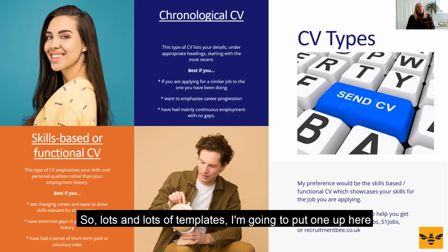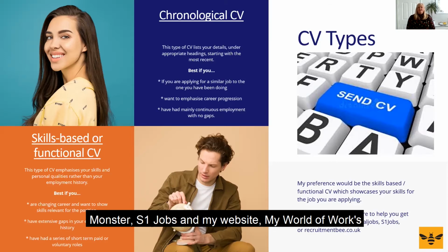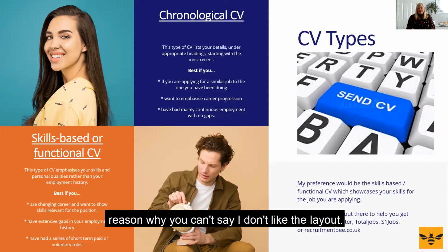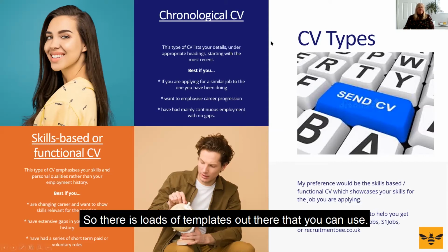So lots and lots of templates. I'm going to put one up here today that you can actually look at, but there's loads out there. Monster, S1 Jobs, you know, my website, My World of Work, has got one as well. So there is no reason why you can't say, I don't have a layout. There's loads of templates out there you can use.